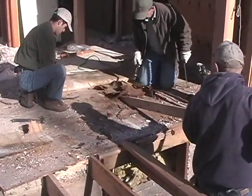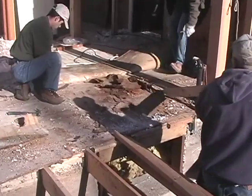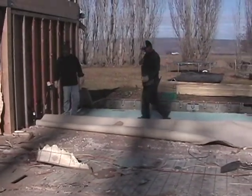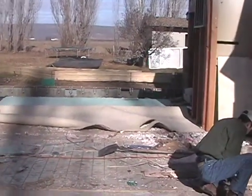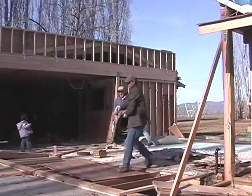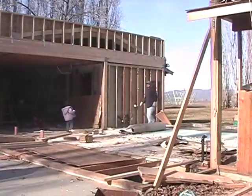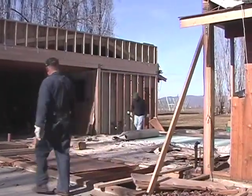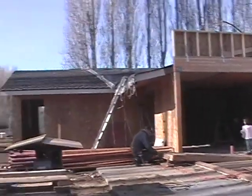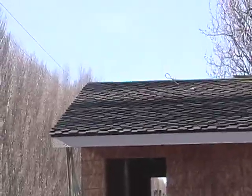All the rotten stuff. The carpet out of the living room. The new roof that nearly killed all the men.